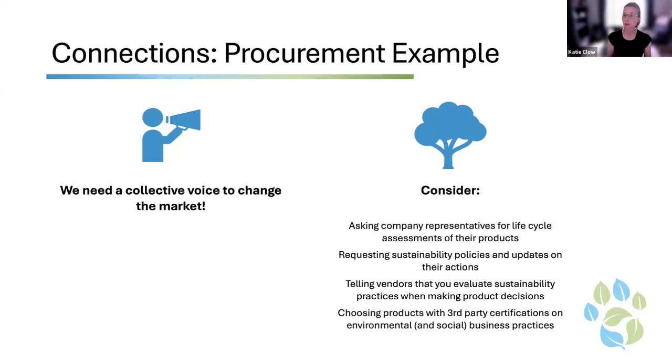You can request sustainability policies and updates on their actions. So both are kind of key. Some companies will have a policy, but they haven't really done anything about it. And so the policy is a good step in the right direction, but there needs to be some action behind it.